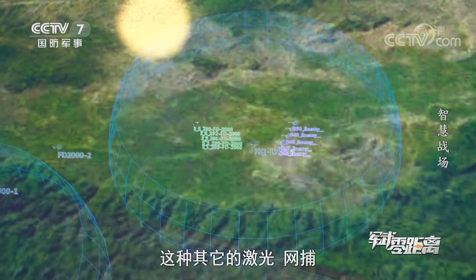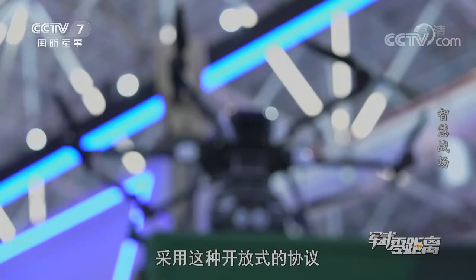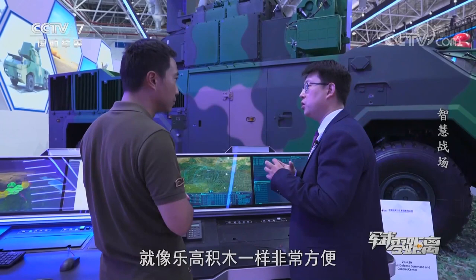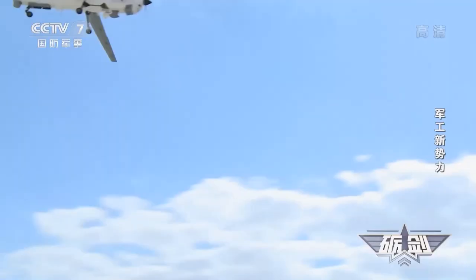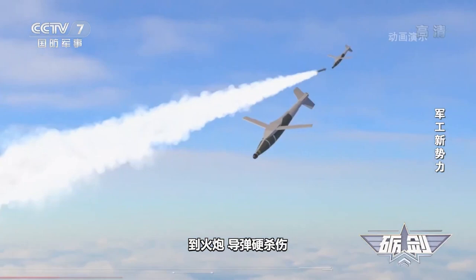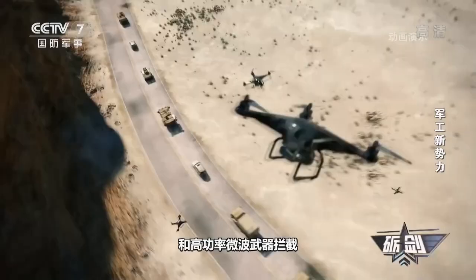It itself is an independent combat system, but we can adopt an open command structure, and other soft kill weapons such as laser weapons, net catching drones, and electromagnetic interference weapons etc. can be connected together using our secured protocol communication network. That actually can be plug and play, which is as convenient as Lego blocks. In this way, we can conduct combat systematically, which is far more effective.